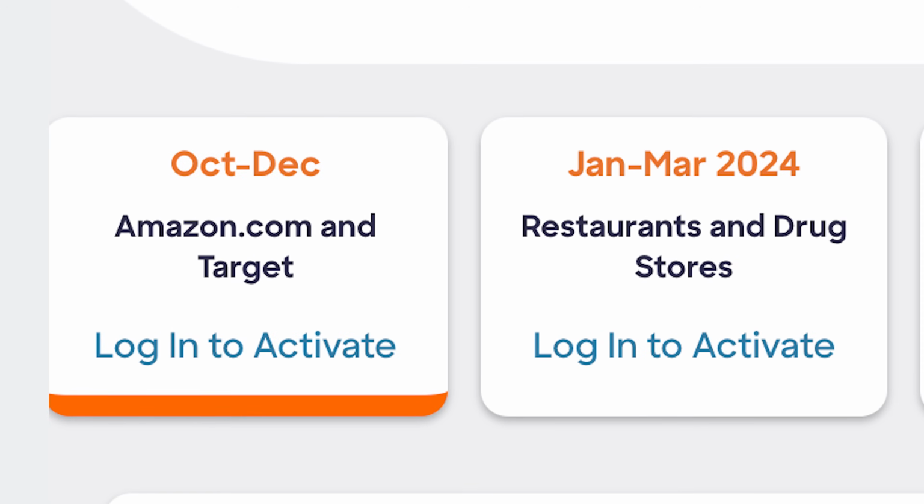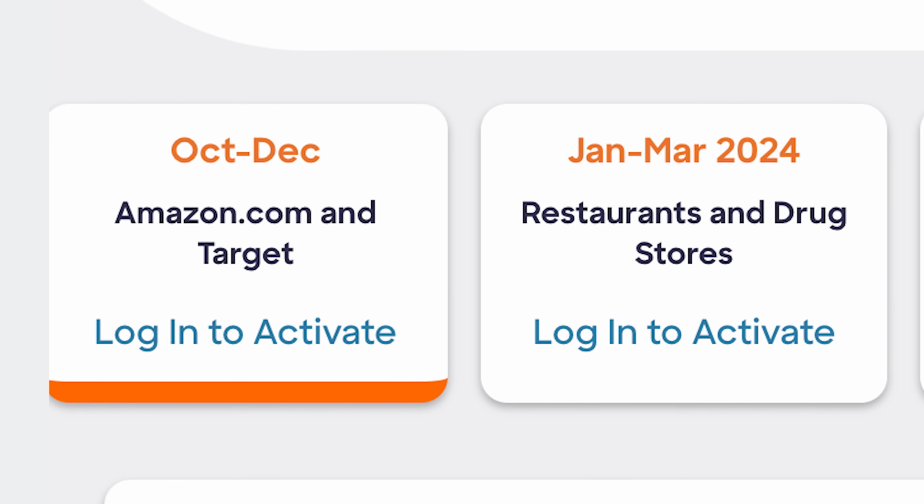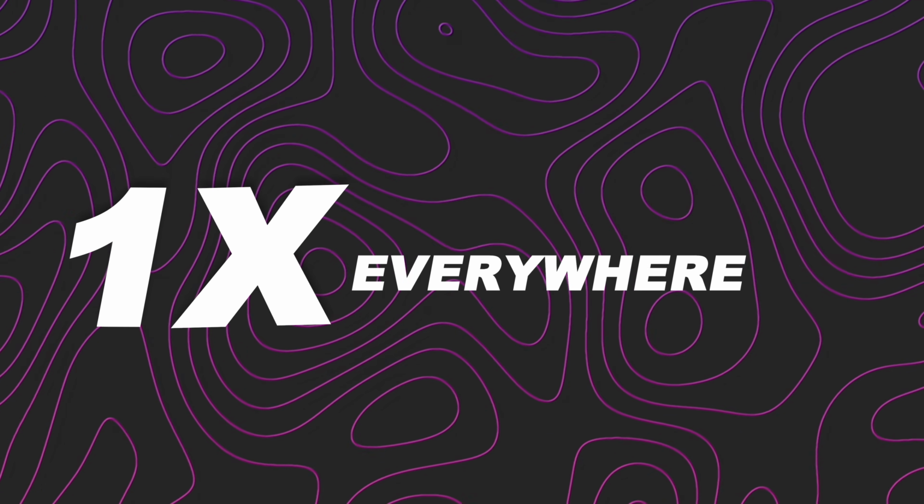So currently some of those example categories for this quarter are at Amazon.com as well as Target. For next quarter, it'll be restaurants and drugstores. And we've also seen things for grocery stores and gas thrown in the past historically. For all other purchases, you will earn 1% cash back. Keep in mind, you get unlimited cash back match in the first year.